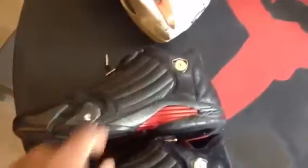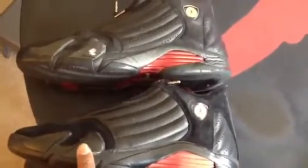Now, over here we have the last shots. The one up top is the OG pair, and these below are the 2005 retro. Let's see if you can see that, because my camera's acting stupid. I didn't get the most recent incarnation of these because they look like crap.